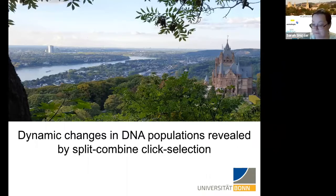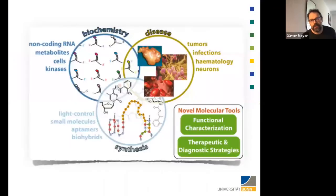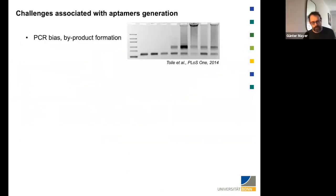Yep. Thanks for the invitation again to talk today about the work that we're doing in our lab. What we try to do in our lab is mainly centered around aptamer technology. So we're trying to identify aptamers for different targets, for different indications, and to use them in therapeutic and diagnostic settings. But we also do some work in our lab to improve the process or to develop new techniques by which we can generate aptamers more easily or with different properties.